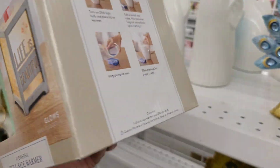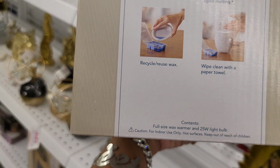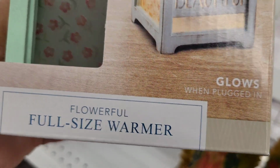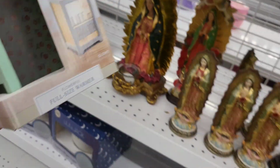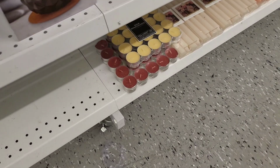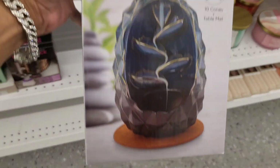Okay, so we see this warmer by Sensationals, a wax warmer, and it says something, it glows, and life is beautiful. It has such a nice saying, because we like all the good, positive, encouraging stuff over here.